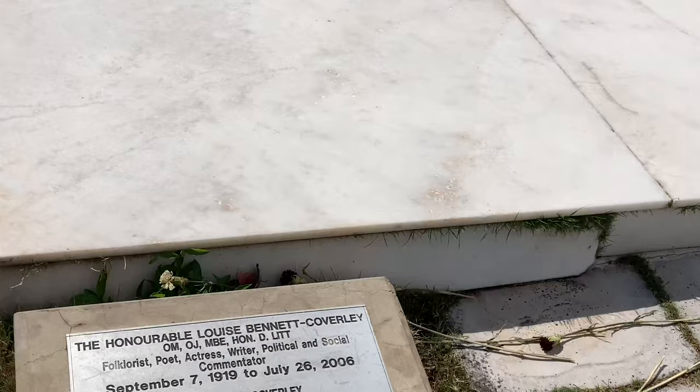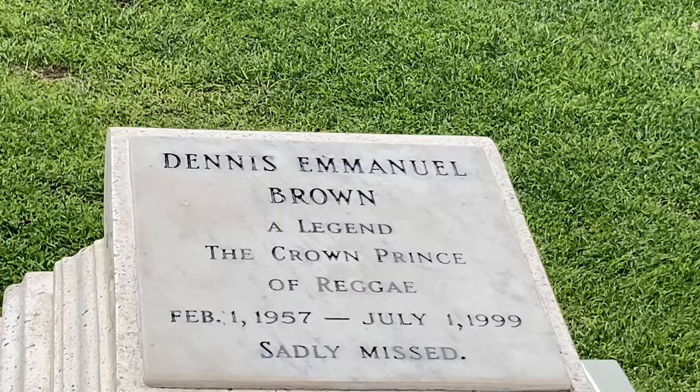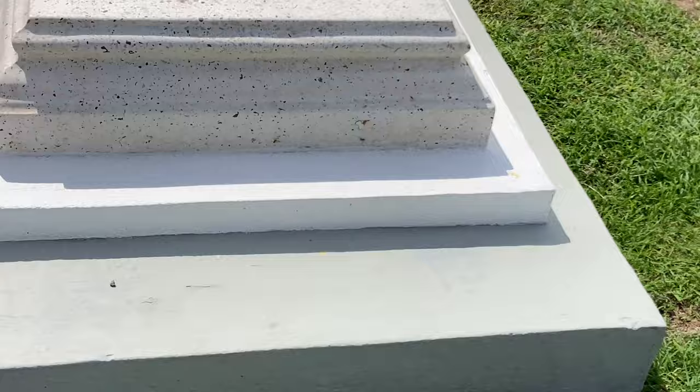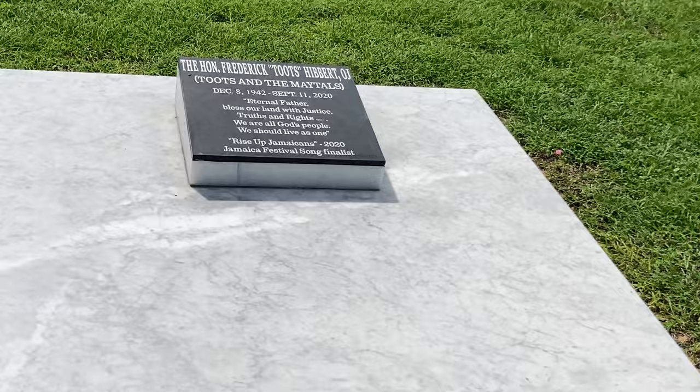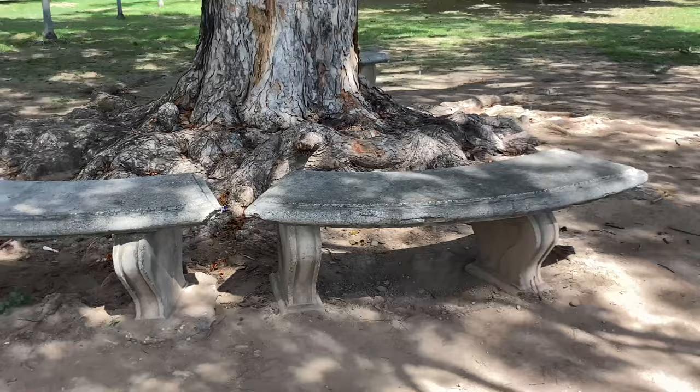Whoa, here's another hero. The Prince of Reggae himself, Dennis Emmanuel Brown. I wasn't aware that he was buried here. And Toots Hibbert, Toots and the Maytals. Toots Hibbert's got one here. But I'm sure we didn't pass Marcus Garvey down the front. Lovely shaded area to sit in. Some seats here.